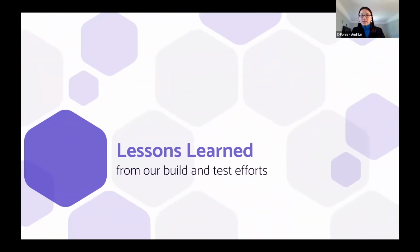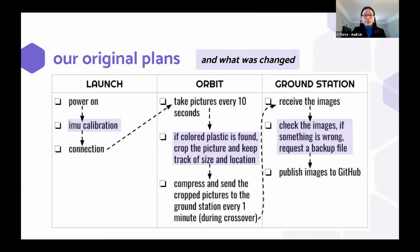So we learned many things from our build and test efforts. These were our original plans, and you can see what's highlighted is what was changed. Initially we planned to process the photos directly from the CubeSat, but it was difficult to use OpenCV from the CubeSat, so we ended up processing the photos from the ground station. And we also didn't end up implementing the IMU calibration or ADCS system since we had some difficulties, which Olivia will talk about later.